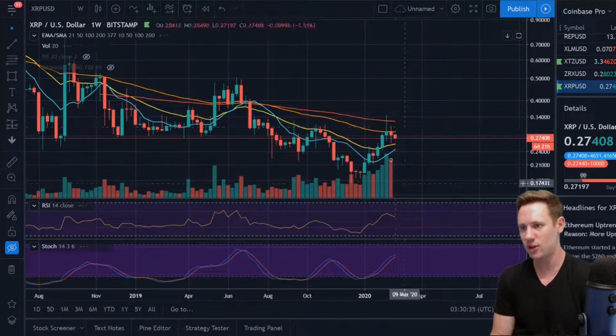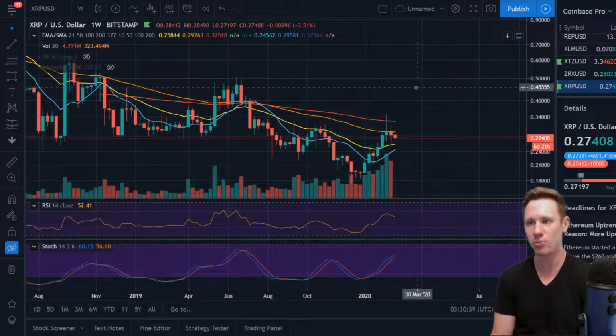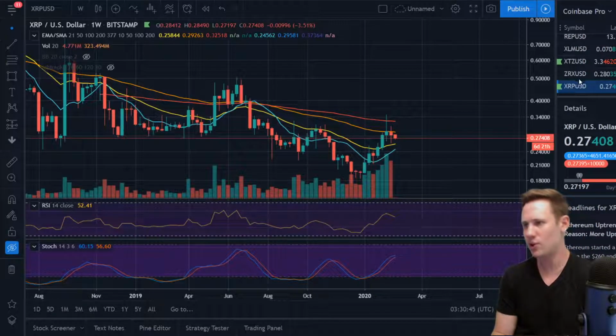Let's look at XRP. So still above the weekly 21 EMA. You want to see that hold as support. That's at 25 cents, 25.8. Okay. So we'll have to see.